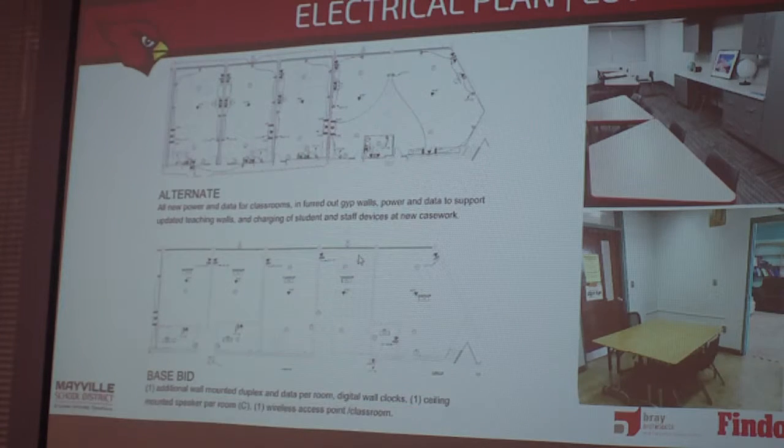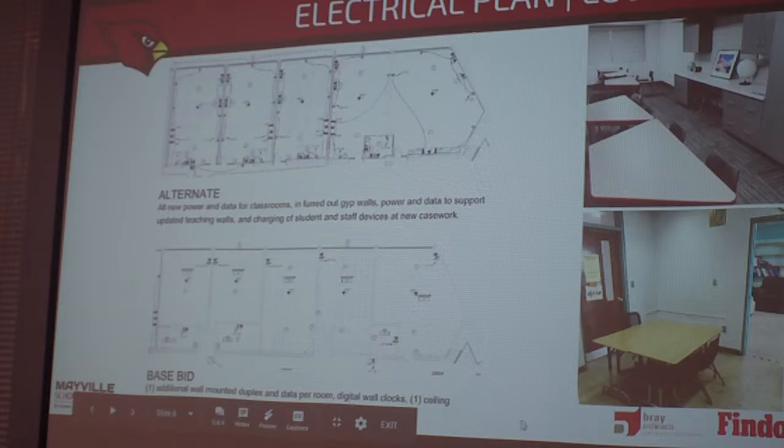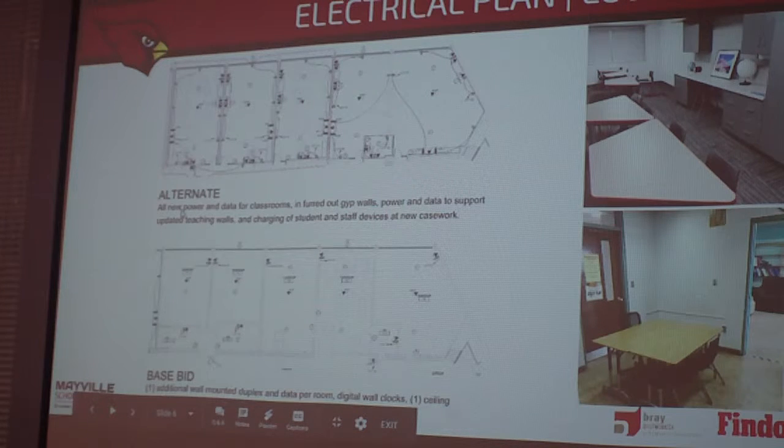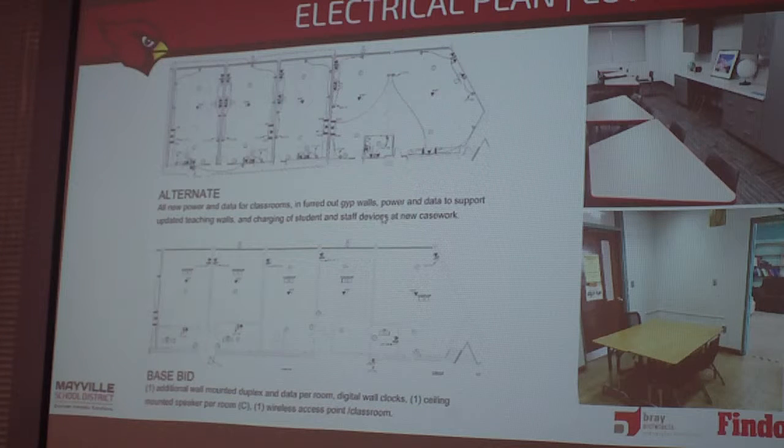So electrical, I spoke to this, the base bid has one wall-mounted duplex and data per room. It did get digital wall clocks. Ceiling lights were updated in these spaces with a ceiling-mounted speaker. Here in the alternate, it's all new power, all new data. Everything gets furred out for the drywalls. New power and data, brand new teaching wall. When we say teaching wall, it's actually where the smart board goes. It has to have a different solution if the power is not updated. It's got to be old school versus the new solution we have. And it makes a difference.